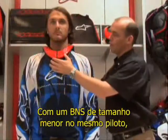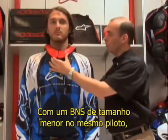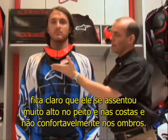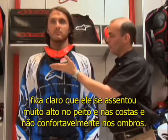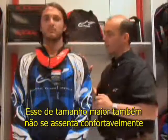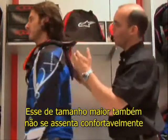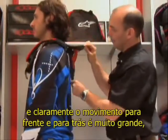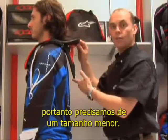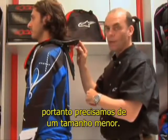Looking at a smaller size neck support on the same rider, we can see it rocks from side to side. So clearly it's sitting too high up on the chest and on the back and not comfortably down on the shoulders. This larger size frame also doesn't sit comfortably, and clearly rocking backwards and forwards, it is too large. Therefore, we would need to move down to a smaller size of frame.